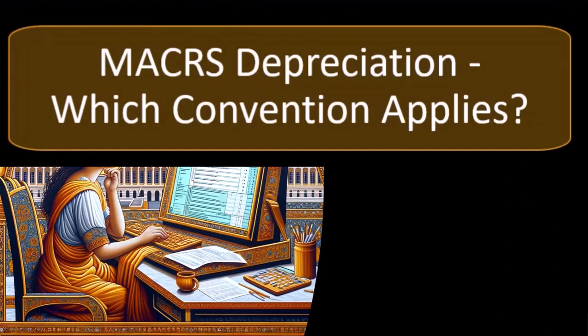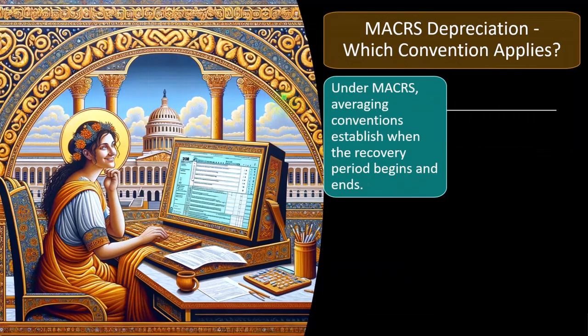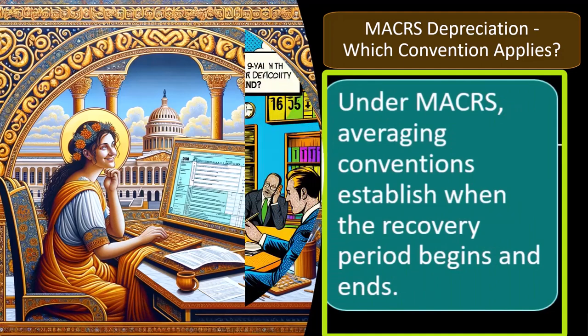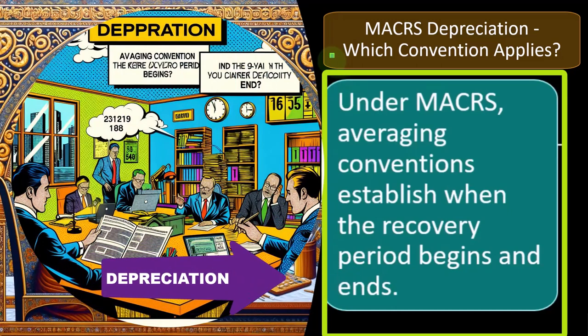All right, so we're going to the MACRS depreciation, which convention applies. Under MACRS, averaging conventions establish when the recovery period begins and ends. So let's just get this terminology straight here. So we've got the depreciation. The question is, do we have to expense something or put it on the books as an asset? If we put it on the books as an asset, then we're going to depreciate.